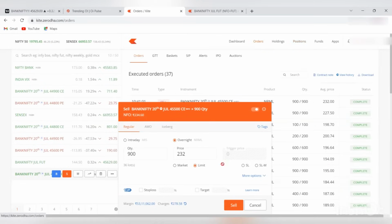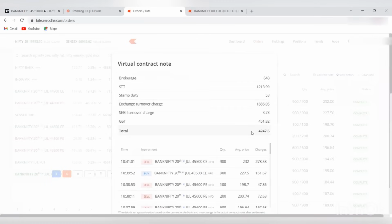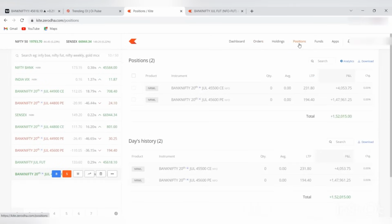Let's look at the charges. Contract note: 4,200 is the charges. Yes, I did a lot of scalping after the first trade. First trade it was 1,500, but now slightly higher because a lot of scalping has been done.